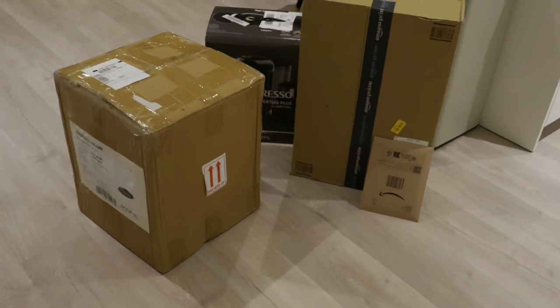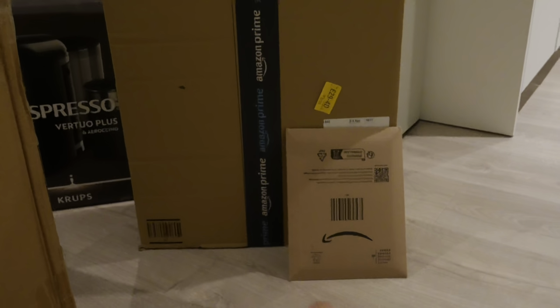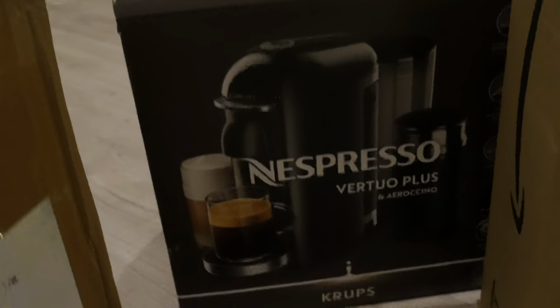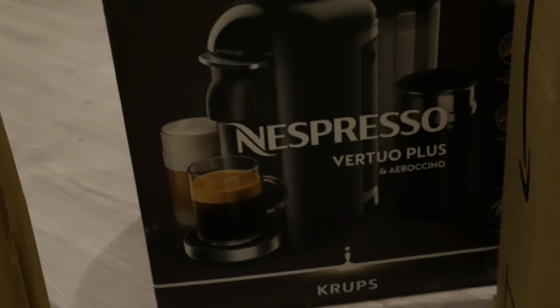I'm back home to a lot of new packages. First one being the plant pots. I don't know what this small package is for Larissa. Again, another box over here, but this is the main one that I've been waiting for. Super excited for the Nespresso.